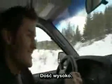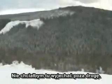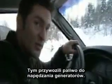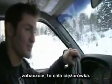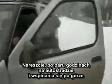We're in the boondocks, way up here. You wouldn't want to go over that puppy. This is what they brought up diesel fuel to power the generators in, with how much they were growing and how much the generators needed. I mean, that's a full truckload there. And finally, after a few hours on the highway and climbing up the side of a mountain, we get there.